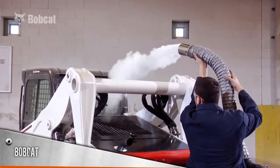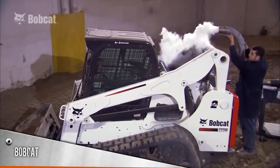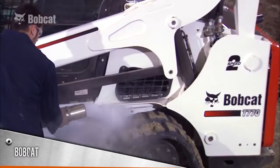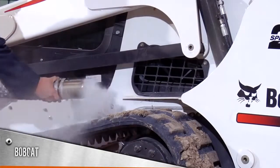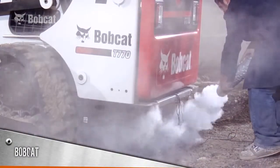The fog shows the airflow direction. The Smart Fan draws air from the top and then pushes it out the sides, right where others draw their air in. As you work, the dirty, dusty air stays out. And there is no suction near the ground at the back of the loader.